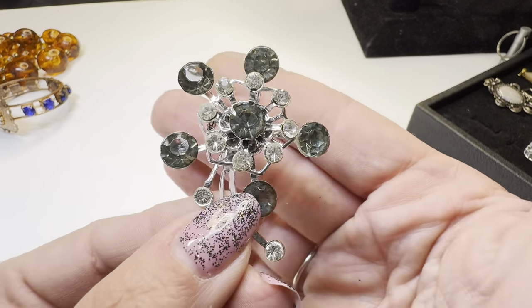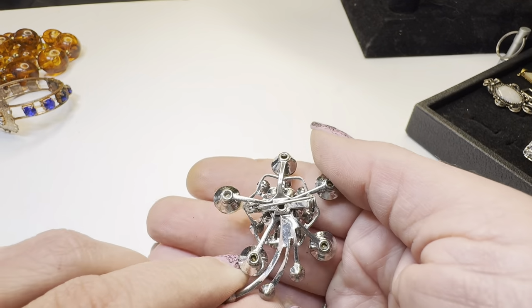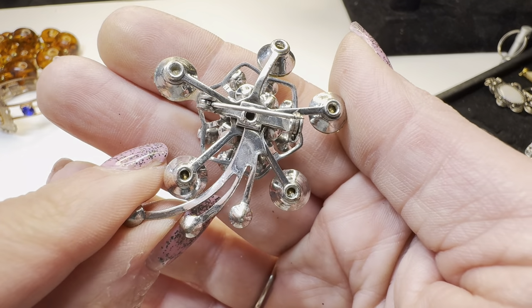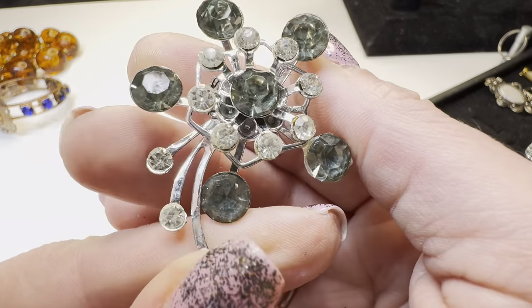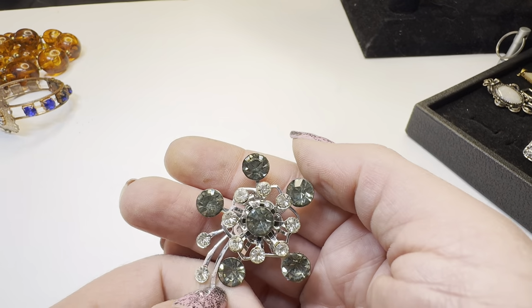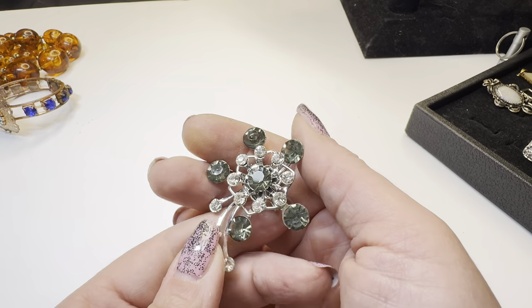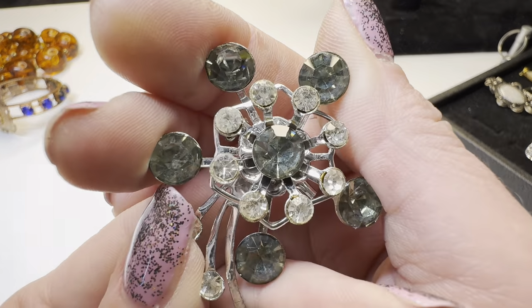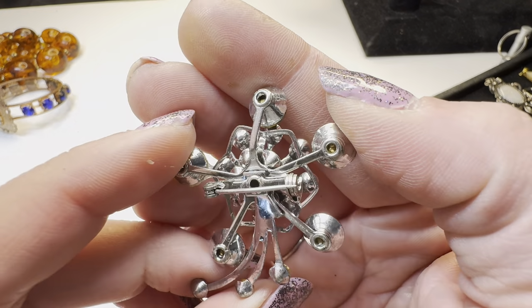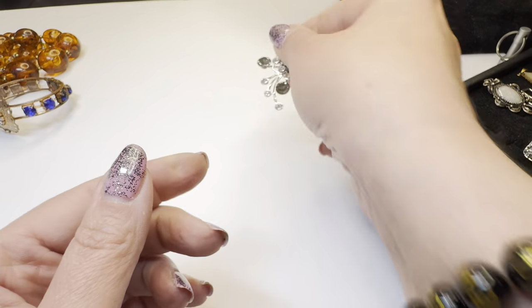And then I found this beautiful brooch. Isn't that gorgeous? Look at that. It's not marked, but it is all riveted. It's prong set. Oh, you know what? It is riveted. It is not prong set, but it's still a very beautiful brooch, and it has all black diamond and clear stones. It's interesting that it's not prong set, but it's still beautiful.